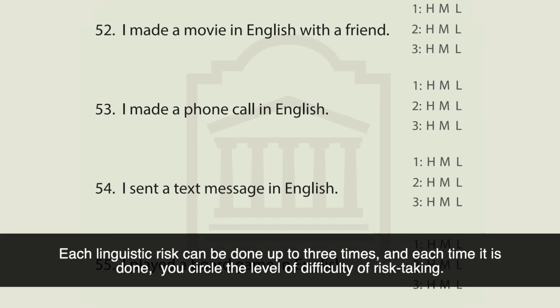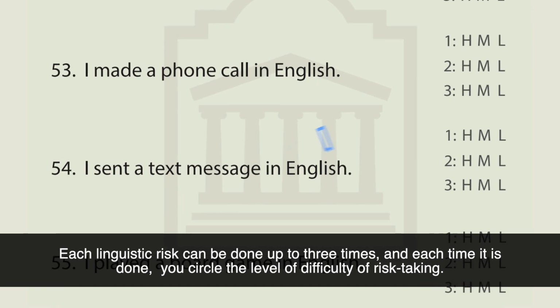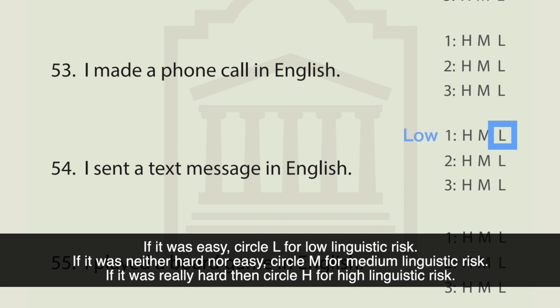Each linguistic risk can be done up to 3 times, and each time it is done, you circle the level of difficulty of risk-taking. If it was easy, circle L for low linguistic risk. If it was either hard or easy, circle M for medium linguistic risk. If it was really hard, then circle H for high linguistic risk.